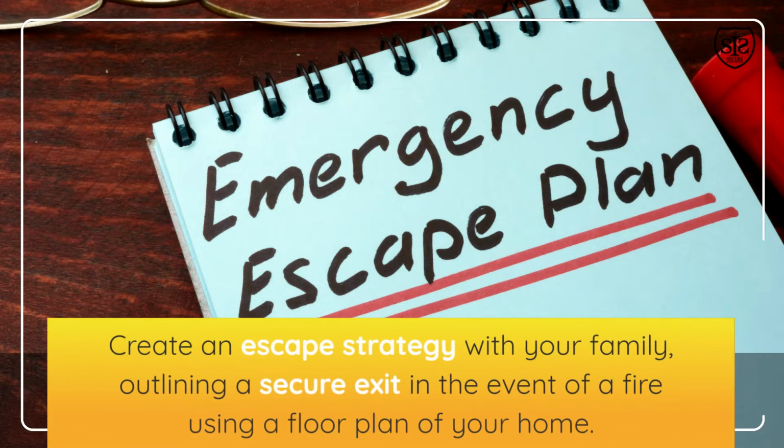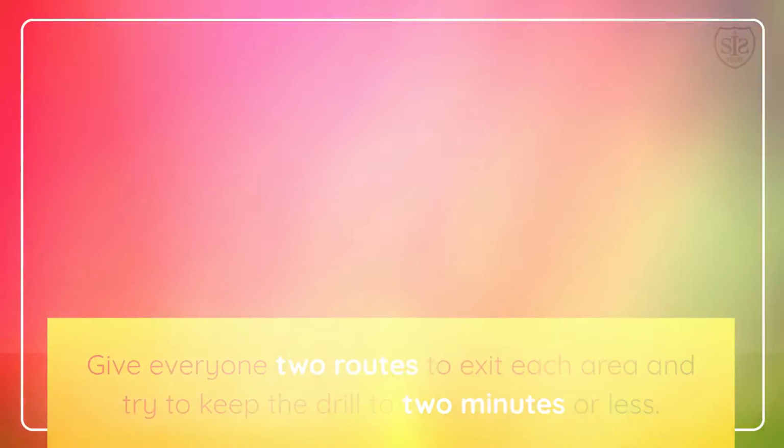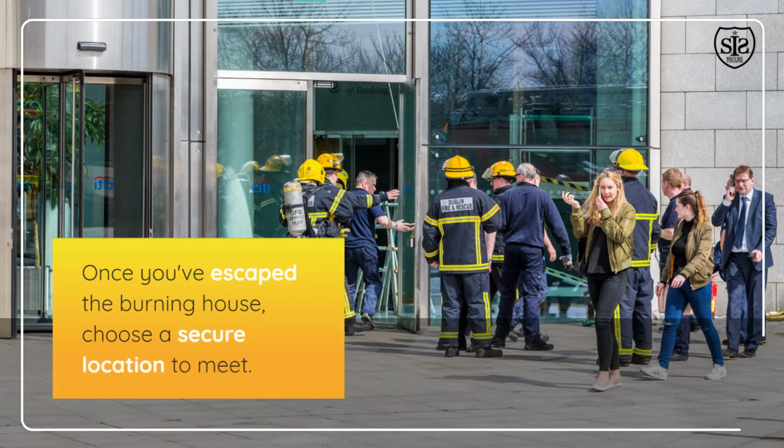Create an escape strategy with your family, outlining a secure exit in the event of a fire using a floor plan of your home. Give everyone 2 routes to exit each area and try to keep the drill to 2 minutes or less. Once you've escaped the burning house, choose a secure location to meet.